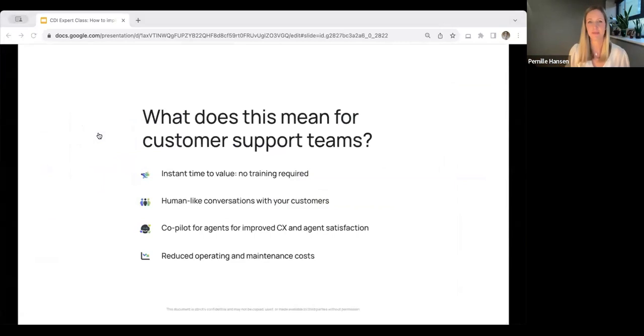Right, so hopefully that helped bring to life the analytics that we have available and how they can be used to elevate generative AI to implement even better CX. But what do all these use cases that I've walked you through actually mean for customer support teams? It means you can build a bot in minutes using the knowledge base that you already have. So no training required, simply connect the generative AI bot to your knowledge base domain.